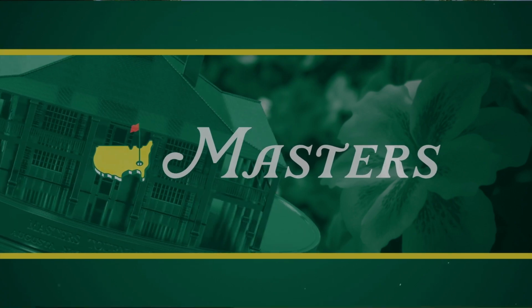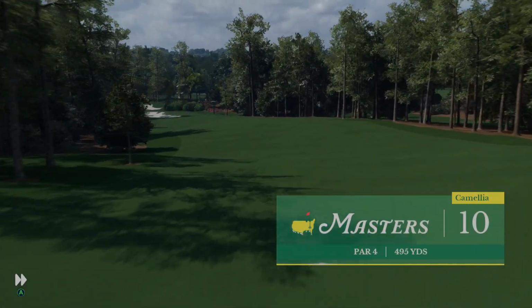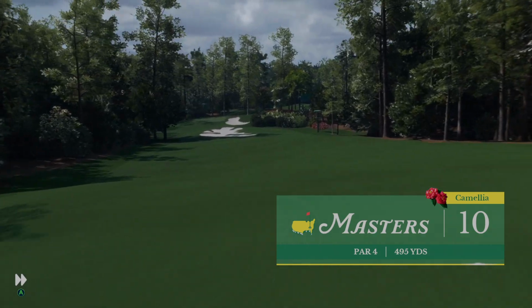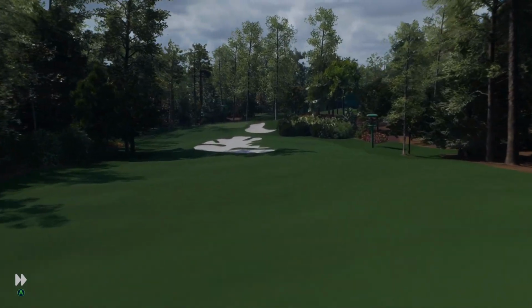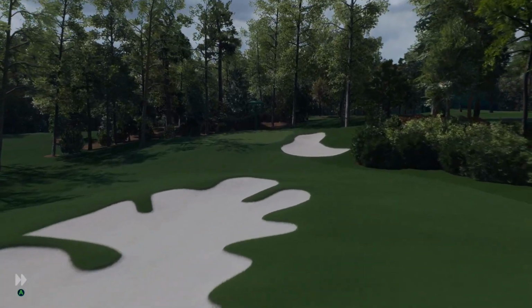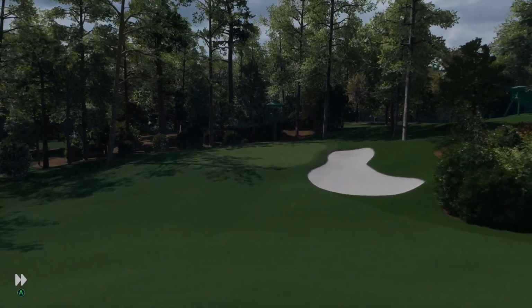Second 9 begins with a downhill 495-yard par 4 featuring a 60-yard long center bunker short of the green. The first hole until 1935, number 10 traditionally plays harder than any other hole here at Augusta National.